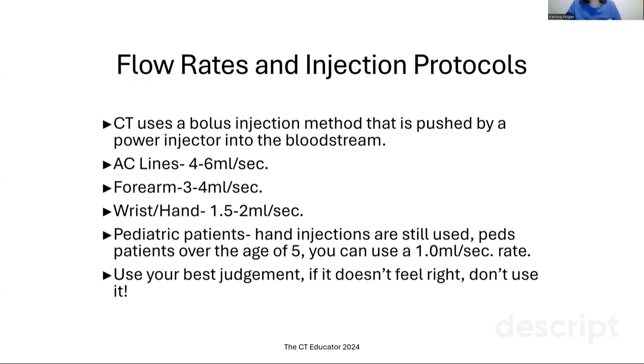Pediatric patients, like I said before, hand injections. Usually over the age of 5, you could probably use like a 1, depending on the size. But always use your best judgment. If the IV doesn't feel right, don't use it, okay? Have them start a new line. If it's not comfortable and you're not comfortable and you feel like this might infiltrate, do not use it.